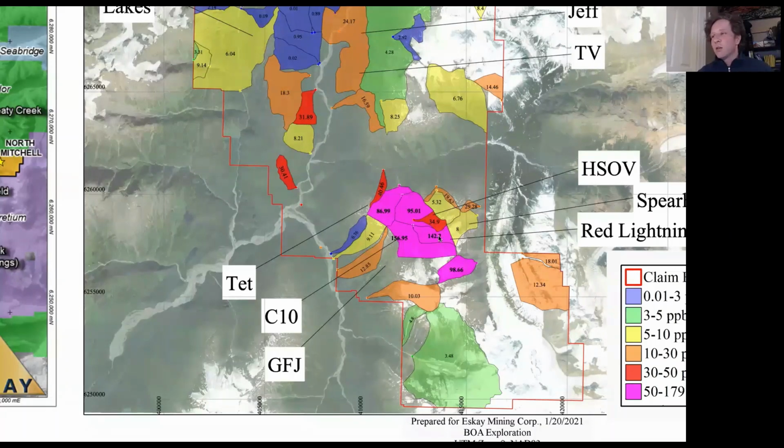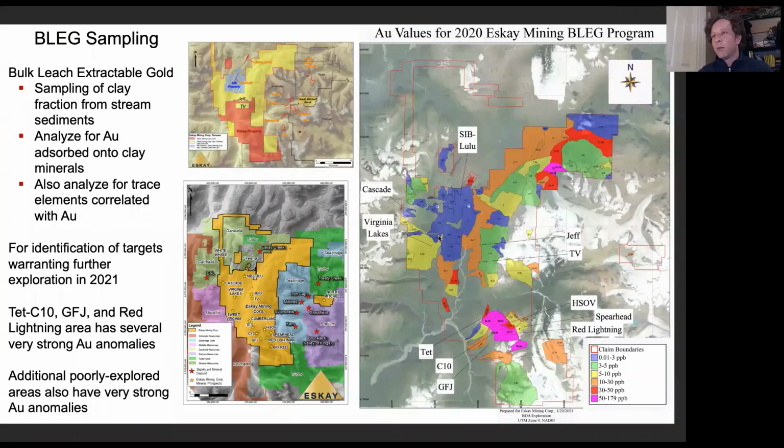I guess I should point out, for those of you who are unfamiliar with BLEG, we're looking for gold atoms that have been adsorbed onto clay particles. This eliminates the nugget or placer type deposit enrichment effect, and actually gives you a more accurate representation of the elemental composition of material coming from upstream.